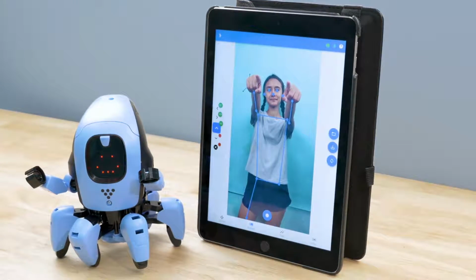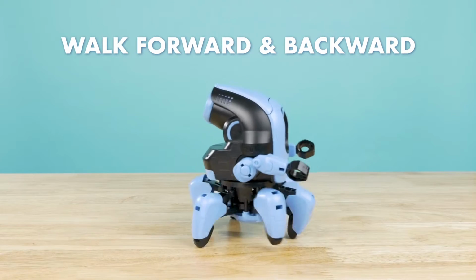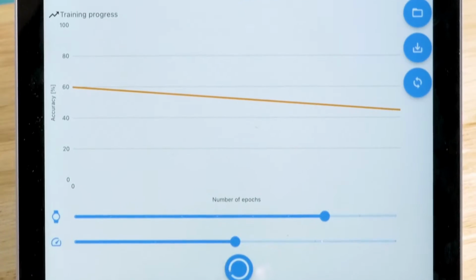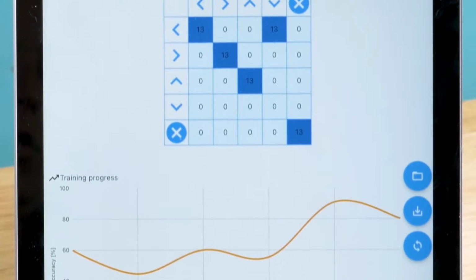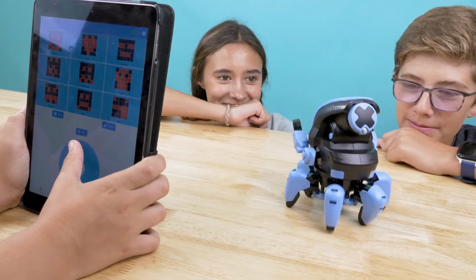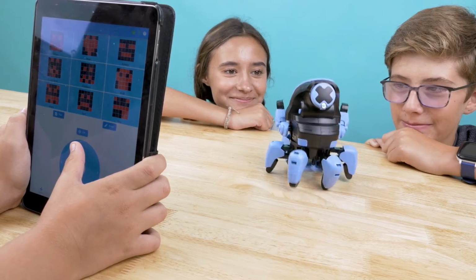5 functions. Walk forward and backward. Turn left and right. And stop. The AI will learn to recognize each gesture and sound, so you can control Kai just by moving your body. Switch to remote control mode to control Kai directly.